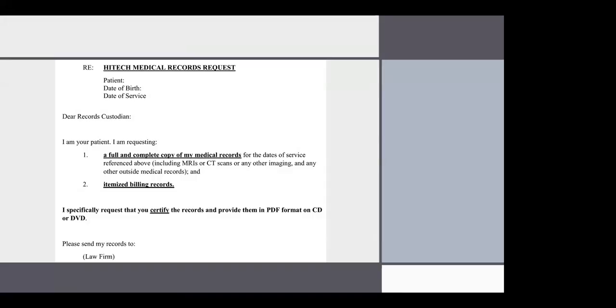So this was the simple HITECH request that we used and we were able to get our records. And the key to HITECH success was having a very simple request that is in writing, signed by the client, and designating where the client wants their records sent. So in this one, it's just saying, hey, records custodian, I want my complete copy of my medical records and billing statements in PDF format and send it to my law firm.